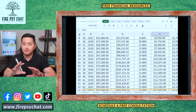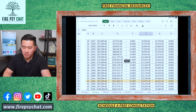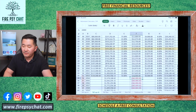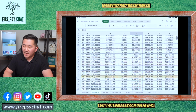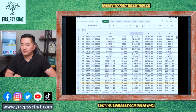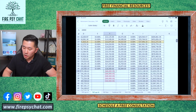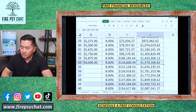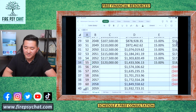So anyway, let's say you keep working at the federal government until age 55. So with a 15% contribution rate, right? So it's the same concept. You start with 5% and go all the way to 15%, right? This is the most conservative contribution here. Same concept, $2,500 annual salary increase. You're going to have $1.5 million, and this is at age 55, okay?